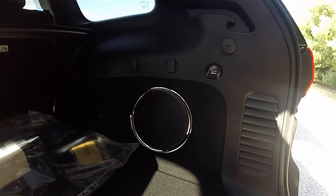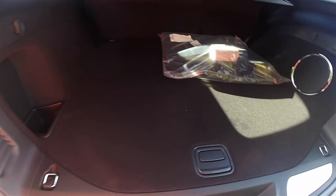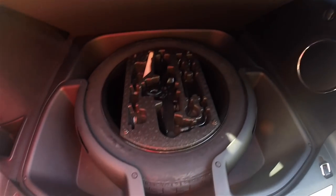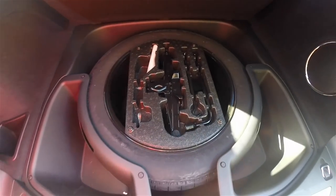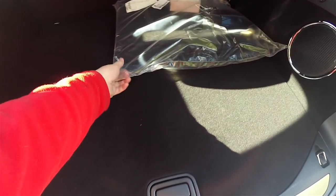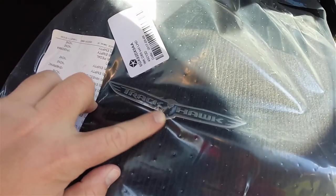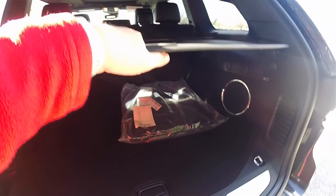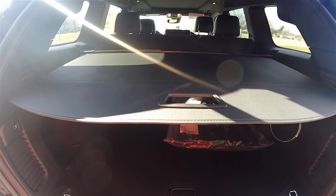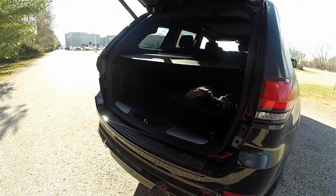It features a 12 volt power point, a couple of grocery bag hooks, as well as your speaker and amplifier for the sound system. Underneath the floor mat, you do have a full-size spare tire with jack and tools, as well as compartmentalized storage. You've also got the nice Berber TrackHawk-specific floor mats with the TrackHawk badge. Roll-out privacy shade. And closing the lift gate, just press the button in the trim panel.